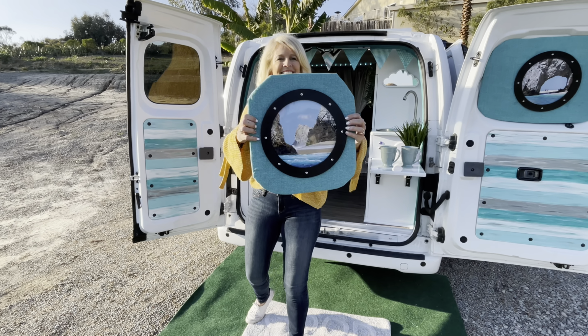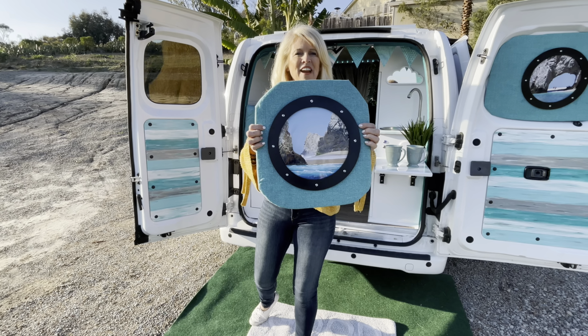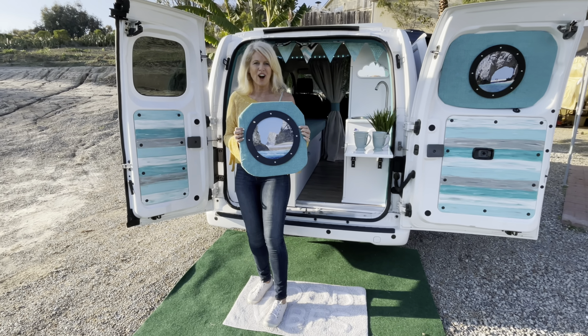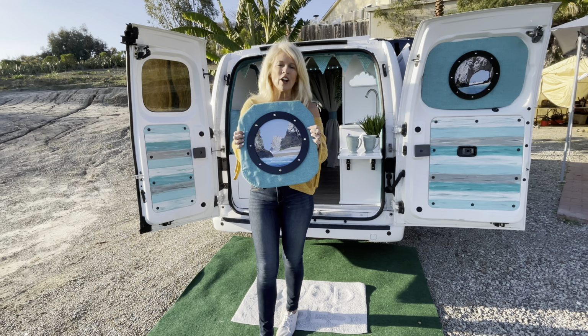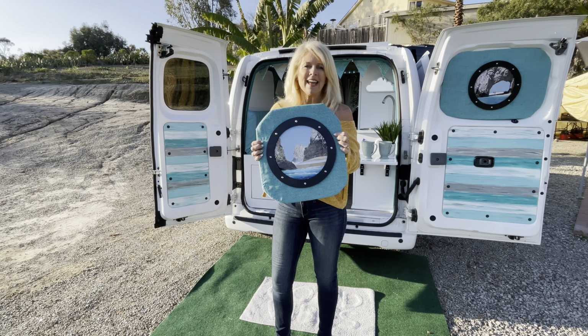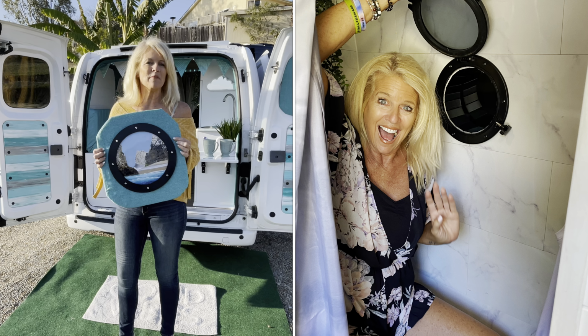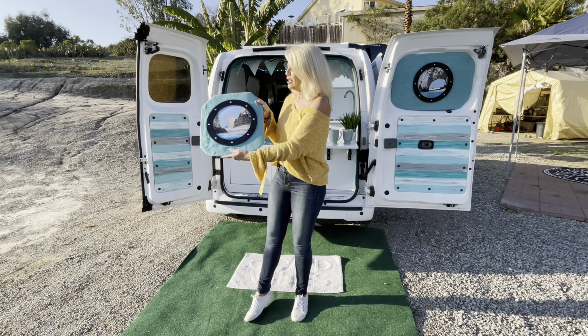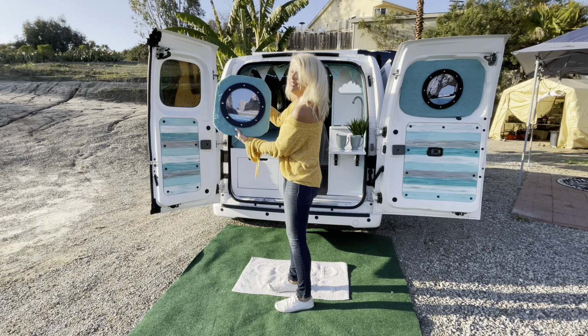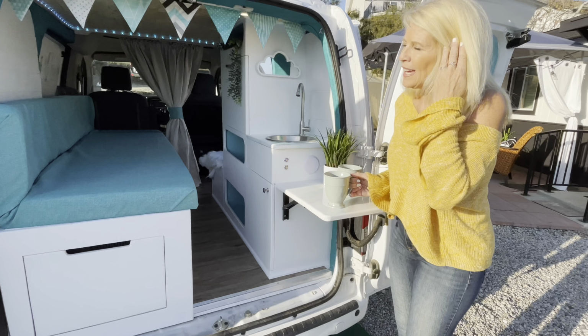This is probably my favorite thing I've done in a van so far, is make these little porthole windows. In our van, we put a porthole window and everyone has loved it. Everyone that walks in our van comments about the porthole window. So I thought it'd be a really cool addition to have these in the back of the van. Okay, so step over here.